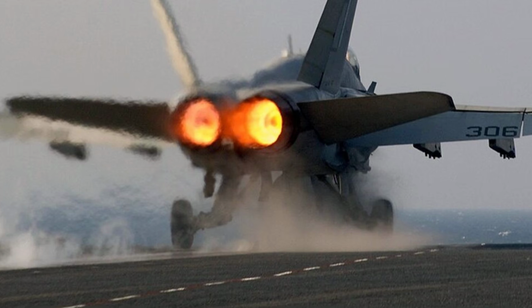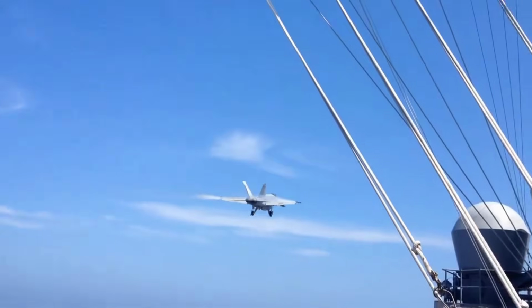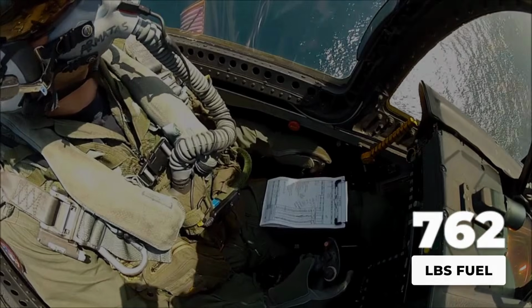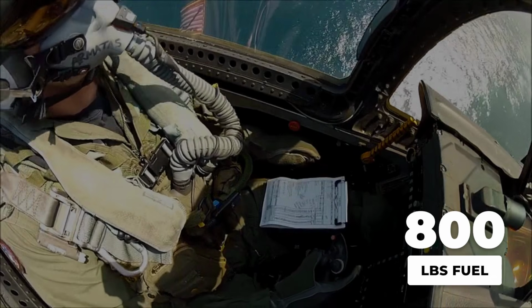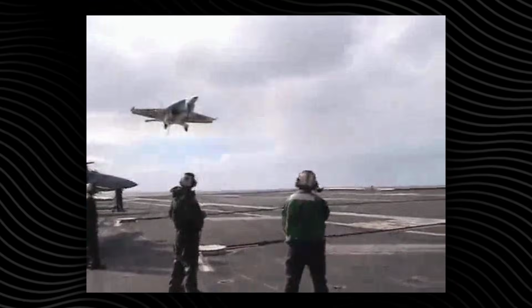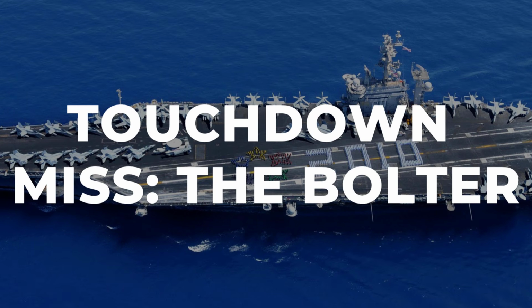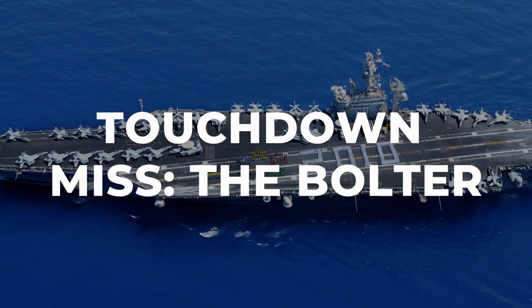Throttles to full afterburner, nose up, fly away from the ship, and re-enter the pattern. In bad conditions, a pilot might get several wave-offs in a row. Each one spikes the heart rate and burns fuel, but it is far better than forcing a marginal landing onto a moving postage stamp. Then there's the true miss, when you do touch down and still don't stop.